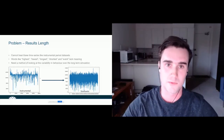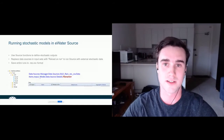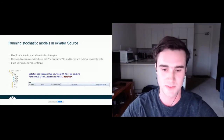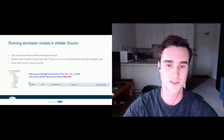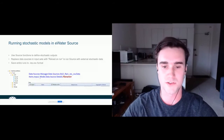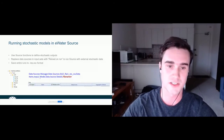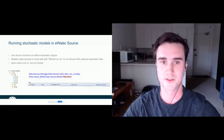And the last problem we come across, well, not the last problem, but one of the other problems we come across is how do we run stochastic models in eWater Source? Because Source wasn't exactly designed initially to run such large time series. And also, how do we sort through the results so we're most optimal with our use of the recorders, given that each recorder is 75 megabytes on your hard drive and in your RAM?